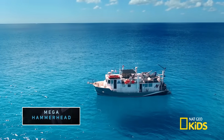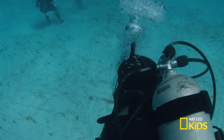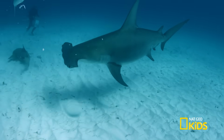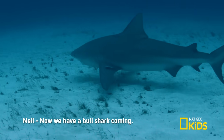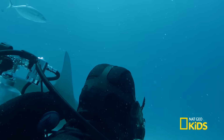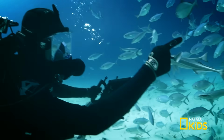Off the coast of Bimini in the Bahamas, Dr. Neil Hammerschlag and his team find what they came for. Oh, here's the hammer. The Great Hammerhead shark. Wow, a 13-footer. We have a bull shark coming. Gonna come in. But they're getting more than they bargained for. He's gonna come back again.